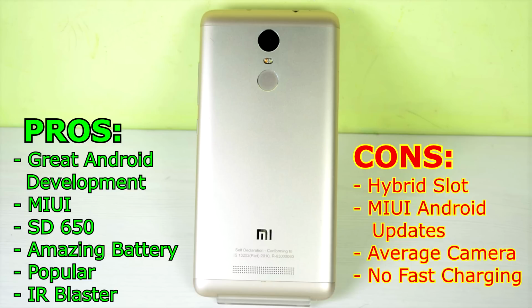From the cons point of view, hybrid slot, you will miss out on an SD card slot. It is also a pro compared to the LE2. MIUI Android updates are very bad. This phone just got the Android Marshmallow update very late. Average camera, Xiaomi's biggest problem yet is the camera performance, and no fast charging.